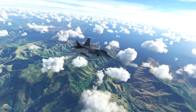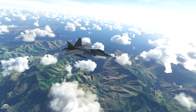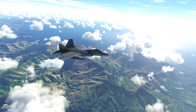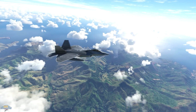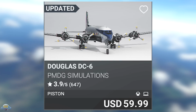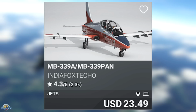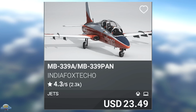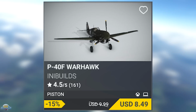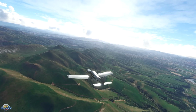Moving on to our marketplace updates. We don't normally cover the updates on the marketplace, but we're starting to see updates become available for Xbox, where products were available for PC and now they've been updated for Xbox. PMDG is one of them, and they've updated the DC6 to use on Xbox, and also there's other PC and Xbox updates for aircraft such as the Orbex Optica, India Fox Echo MB329 and the Goshawk, and also the INI Builds P40 Warhawk.